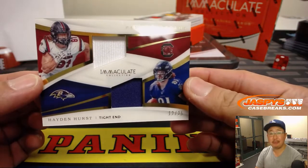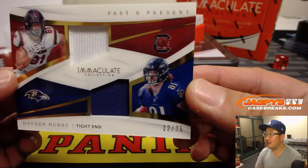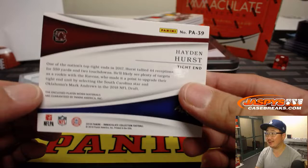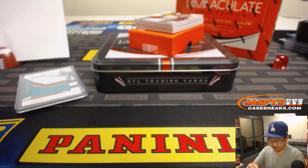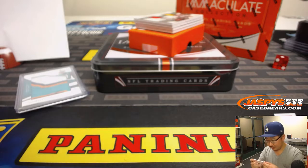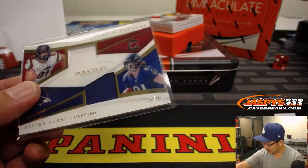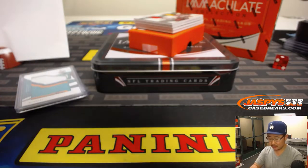Past and present, Hayden Hurst, 12 out of 25. What was he? Is that South Carolina? Oh, that's a Gamecock. So he went from one bird team to another bird team. That's 12 out of 25. Number two, Thomas.